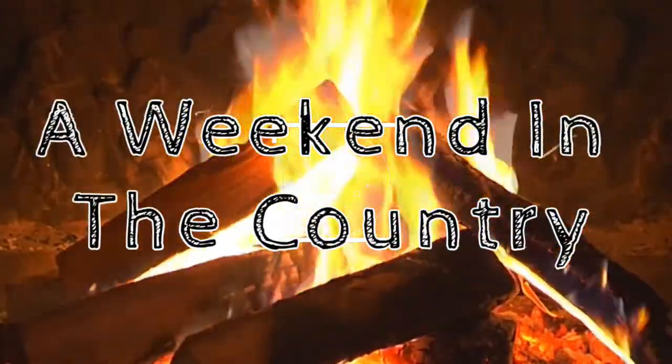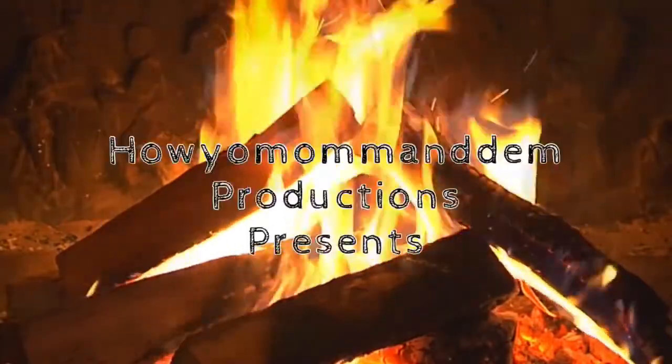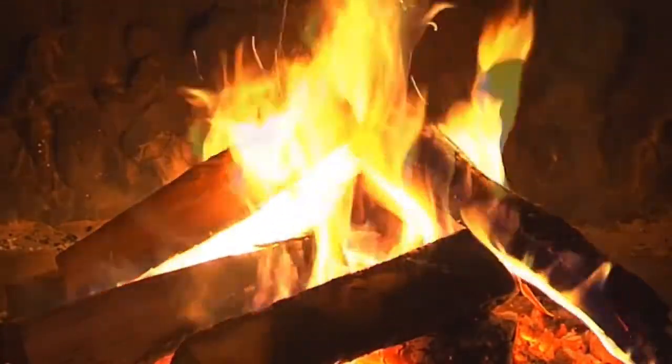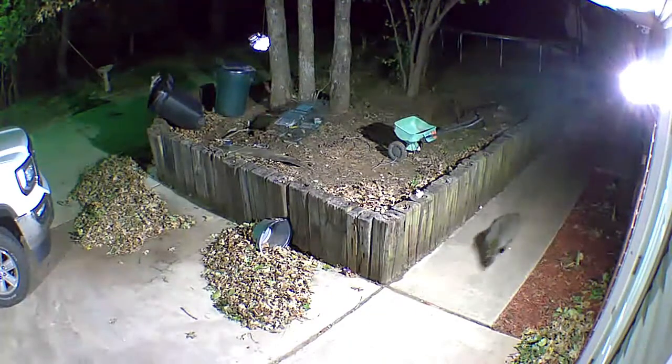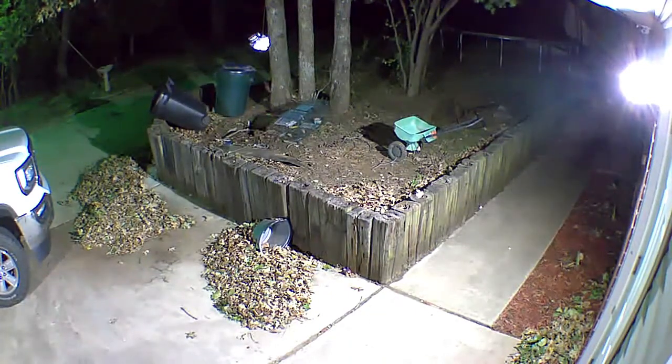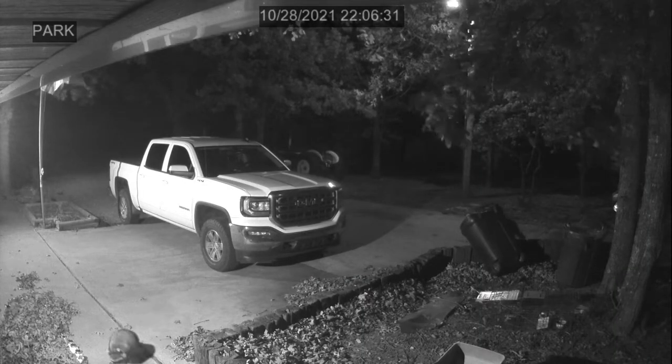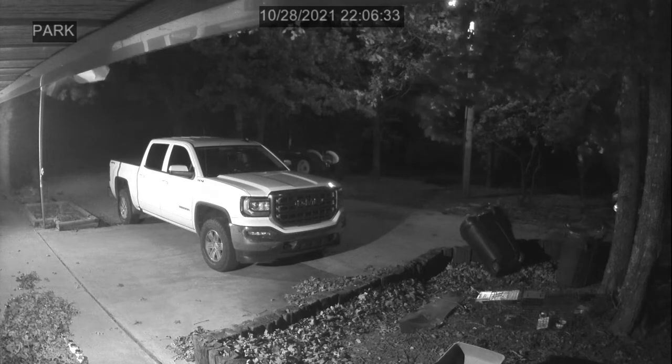Country. This is a story about a raccoon problem that we had and tried to put a little funny spin on. As you can see here, there's two raccoons. One is over in the trash can, another one just came around the corner. Here's a different view. One knocking the trash can over, the other one coming up. This is just right outside of our garage.